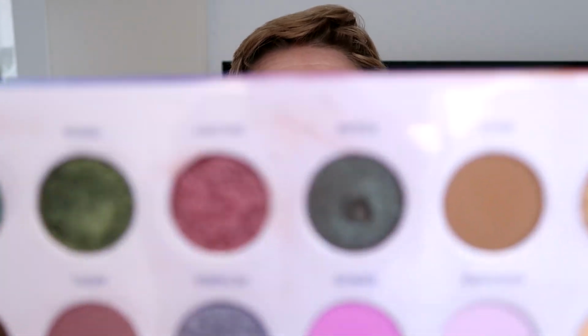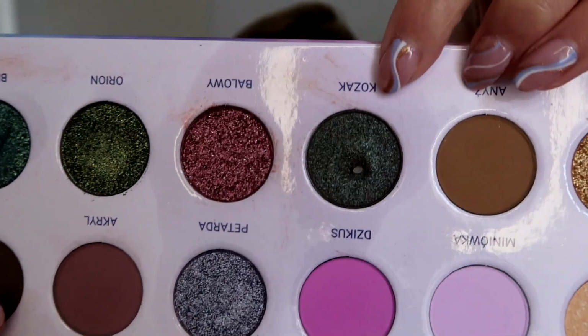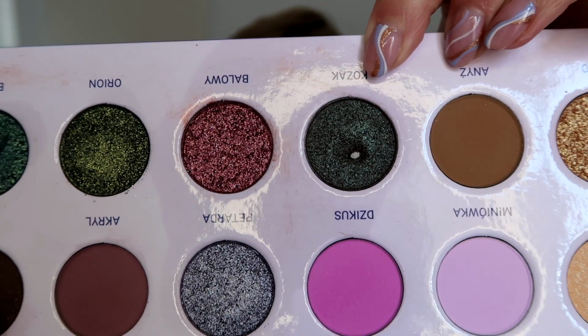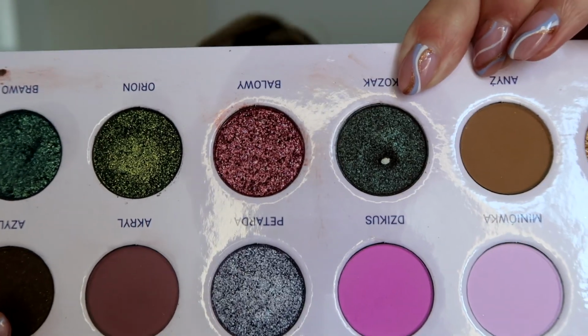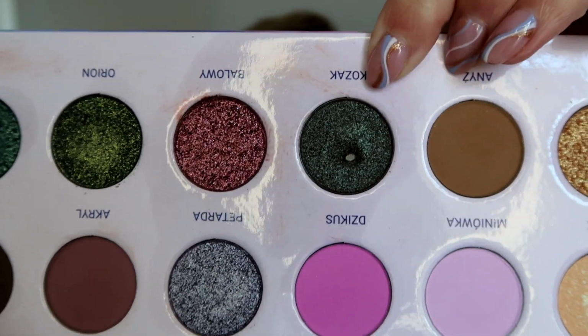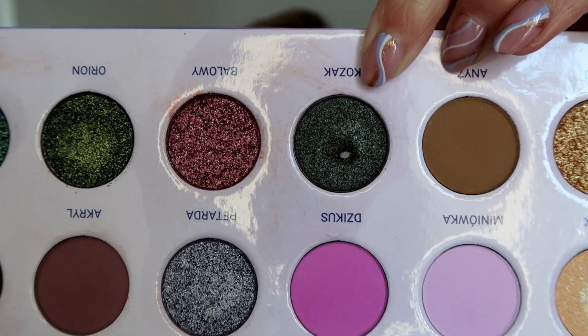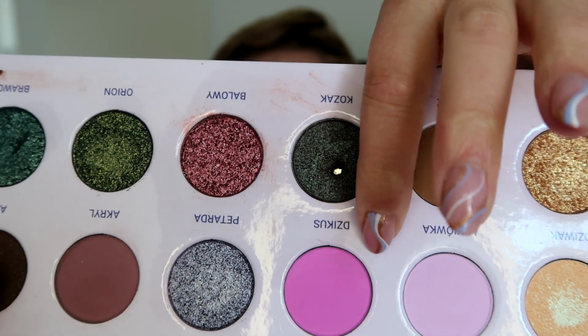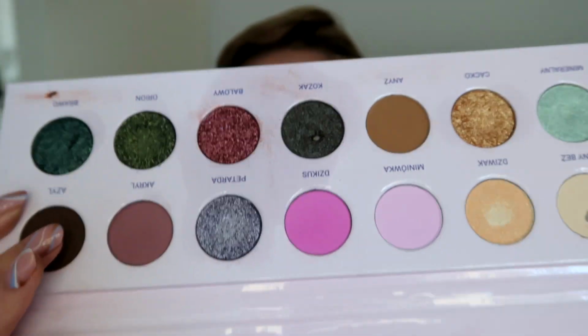And then I have two from the same palette. This is my Glam Shop Remix palette, and I was working on Zikas and Kozak, which are right here and there. So Kozak, as you can see, I managed to hit pan in this, and this only took me 5 uses to hit pan. Most of the Glam Shop shimmer shades are very soft, so they move around in the pan, which is why it's easier to hit pan on some of them. So I hit pan on this. This one I used 6 times. I tried to love it.